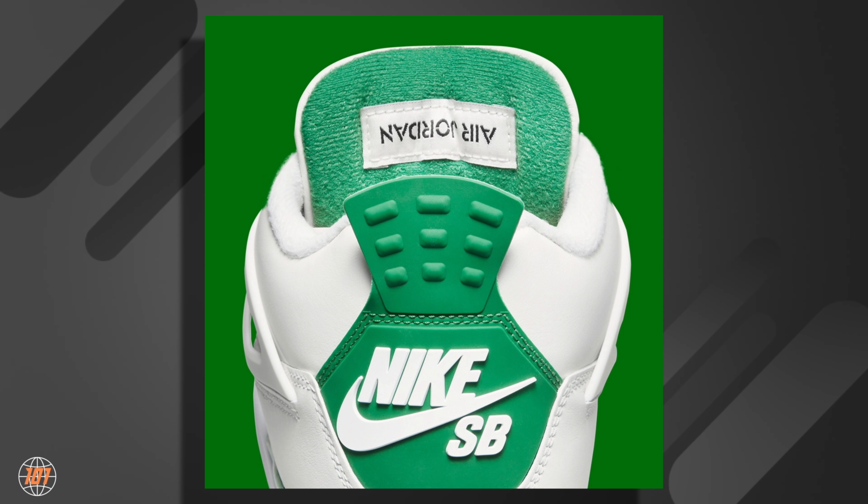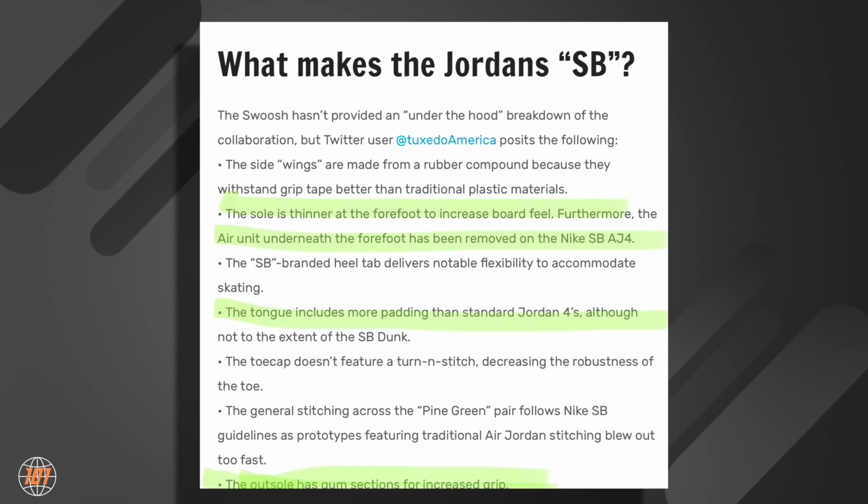This information was given by Tuxedo America via Twitter, basically highlighting all of the information about the Jordan 4 SB. I highlighted three that I feel are the best ones, which is the sole is thinner at the forefoot to increase board feel. That is pretty good. The tongue includes more padding than the standard Jordan 4, and that is kind of expected on all SBs as well. And the outsole has gum sections for increased grip. Definitely need it if you are skateboarding with this sneaker, but I feel that this sneaker looks very good.